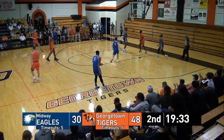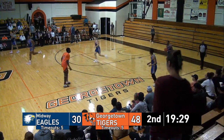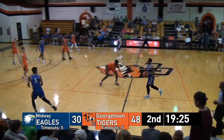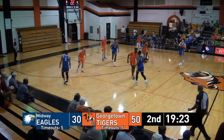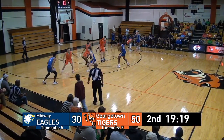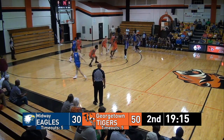And a heads-up play by Tommy Thomas. Gets the steal and the easy lay-in. There's that hustle we talked about earlier. Tommy Thomas, such a key element to this Georgetown team. Never giving up on the play. Elite hustle and effort on both ends of the floor from Thomas.